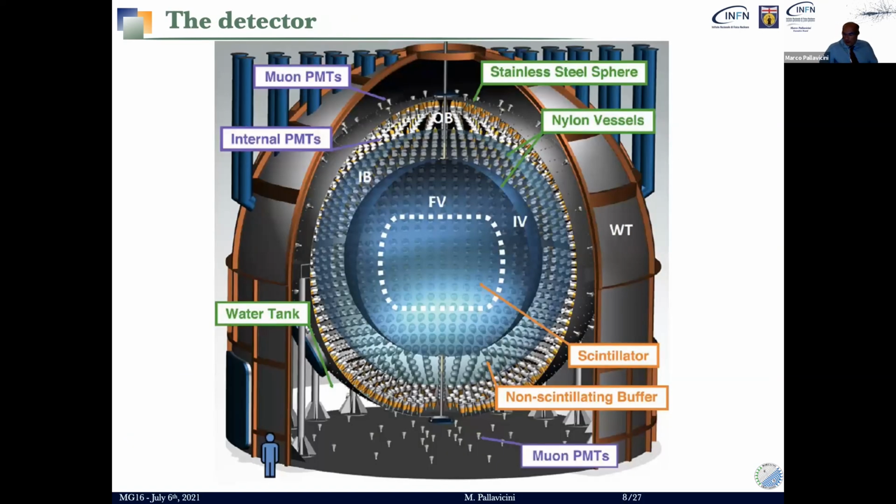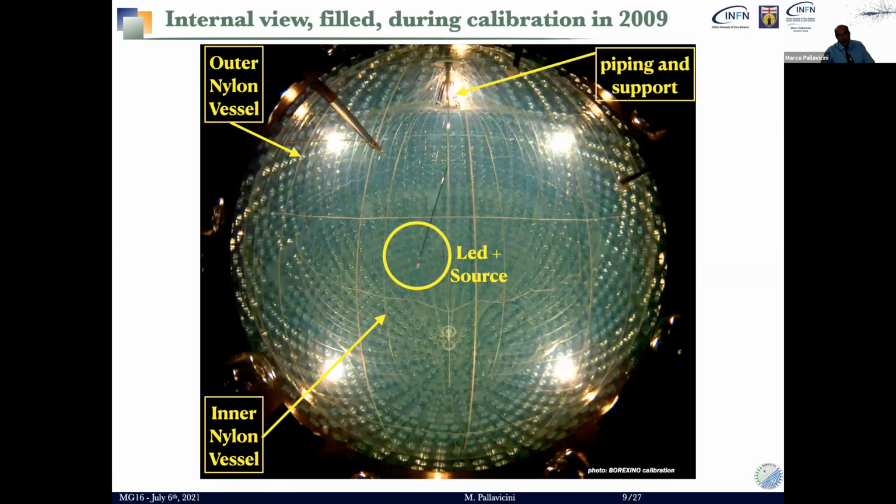Detectors, I assume it's already well described, so I go quick, but the key point is that through the concept of graded shielding, we have the lowest radioactivity piece of matter ever built, which is the Borexino fiducial volume. The liquid within the inner vessel is by far the least radioactive bulk matter element ever built on Earth. This is the picture of this bulk seen from cameras that look inside.